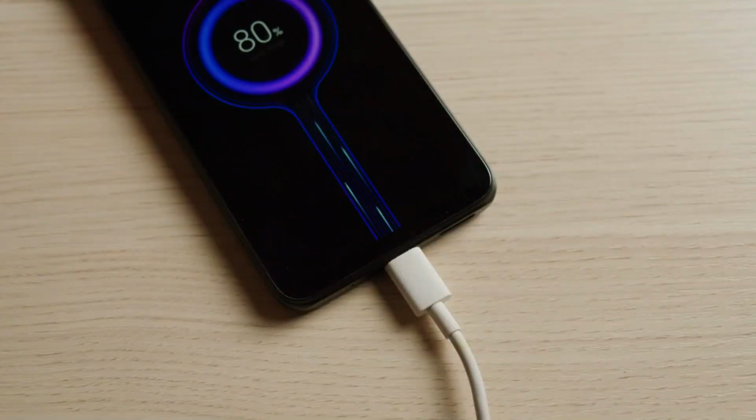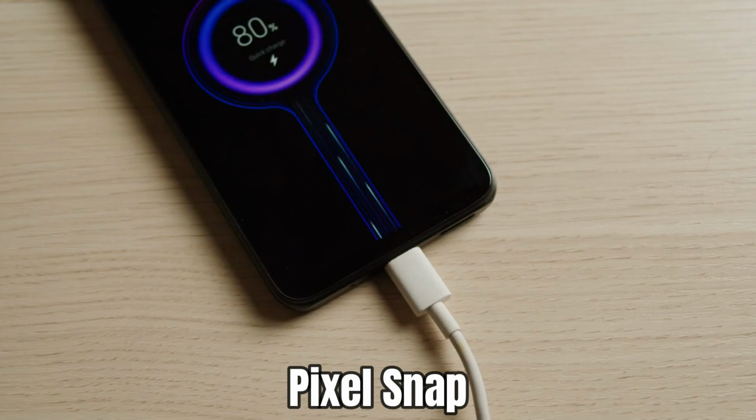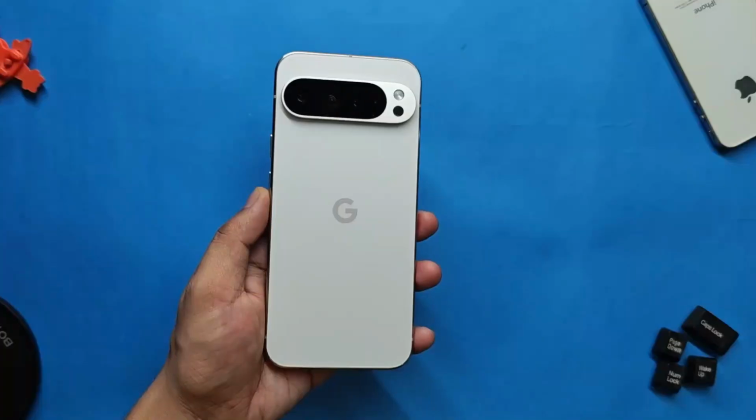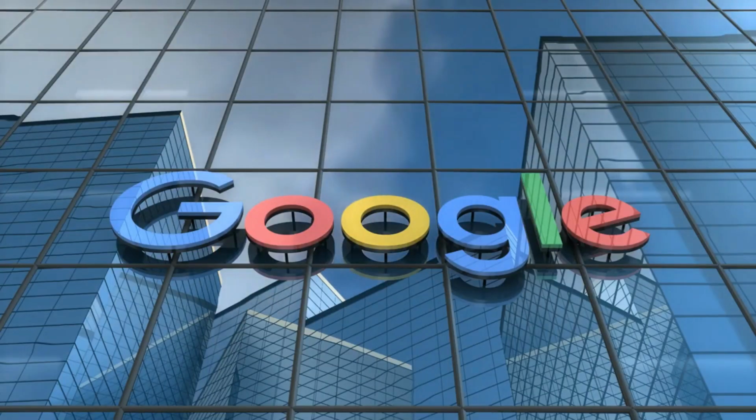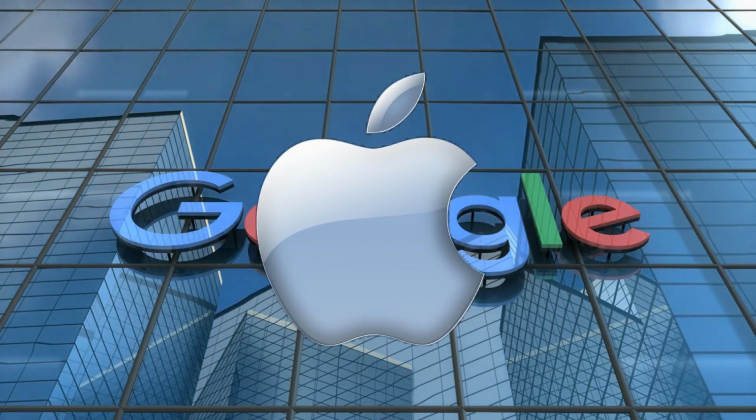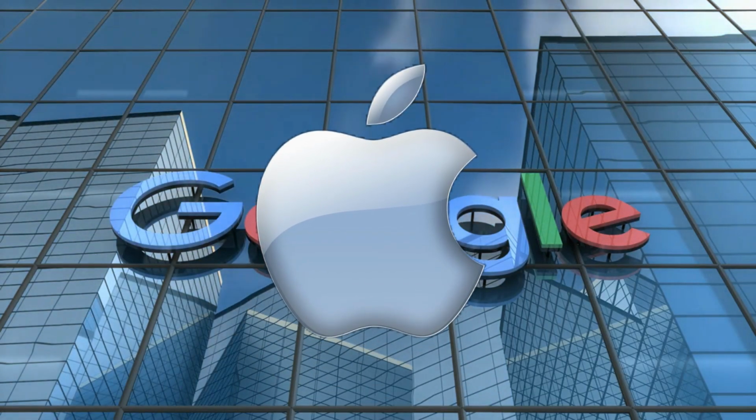The third shift introduces Pixel Snap, Google's magnetic charging system. No case required. The magnets are inside the phone itself, putting Google in rare company with Apple as one of the only brands to make this seamless.